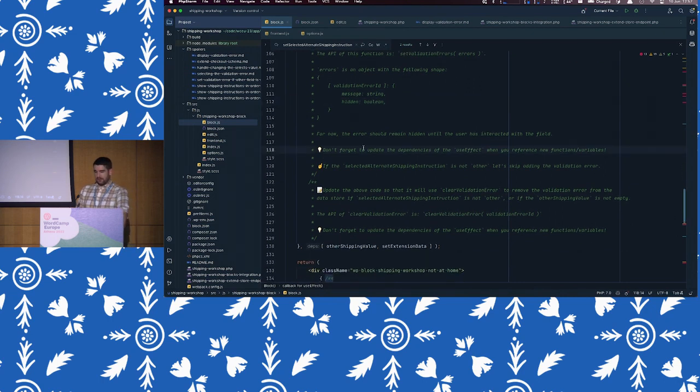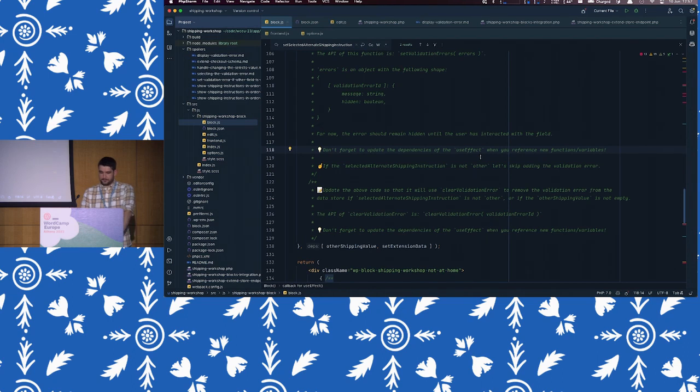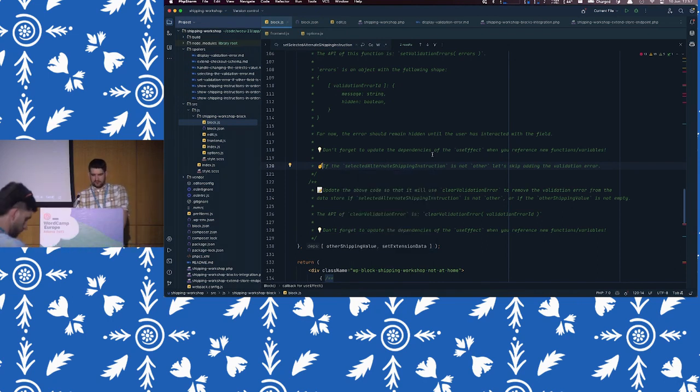There's a light bulb because it's a React use effect. We want to do it when the other value changes. And if we add new things to the use effect, we should also reference them in the dependencies. So don't forget to do that. And there's a little pointer finger. So if the value is not other, let's just not add the validation error.